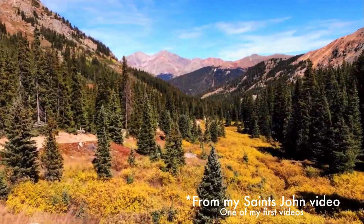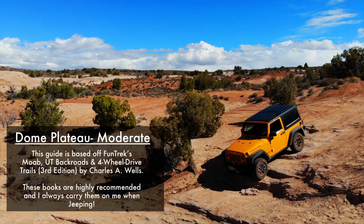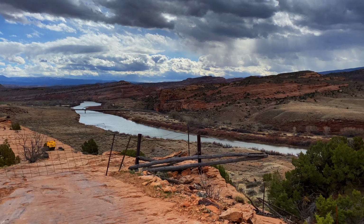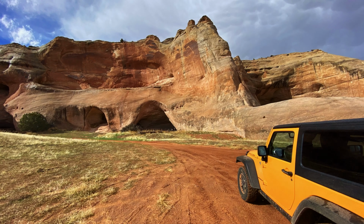However, today I am in Utah and we are doing the Plateau Trail near Moab, Utah. It is a moderate trail. I'm going to make it a trail guide and review of the trail. Hopefully get some really good scenery. It apparently has some cool historical stuff, and there's some caves.